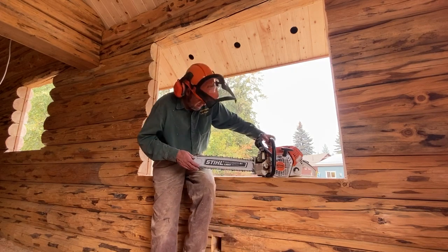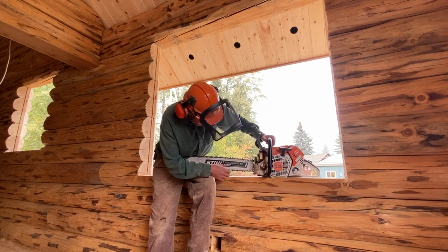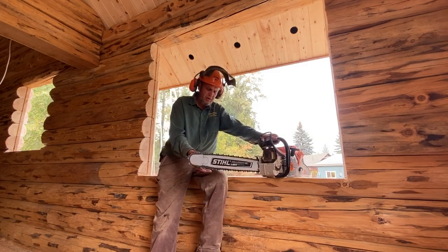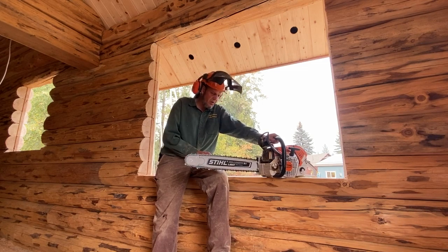And we use this very lightweight bar. It's called the E-Light. Well, they call it light bar. I thought it was called E-Light, but ES. It's made of aluminum, and it's about 1.5 pounds lighter than the regular steel bar, but we use this bar exclusively for our bigger saws.